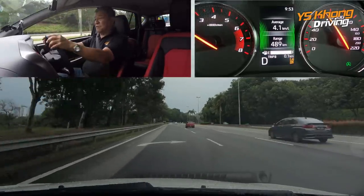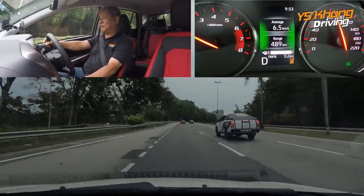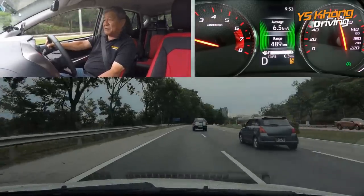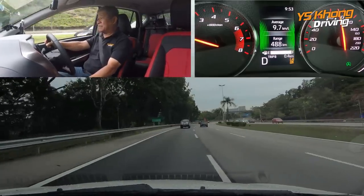Okay, we're gonna do a fuel consumption run first. Let's see how much distance we can go. We'll try to go at least 50 kilometers, yeah? And what we're gonna do is check the fuel consumption. It will be in kilometers per liter. Right now it's showing 6.5 kilometers per liter because we just started.